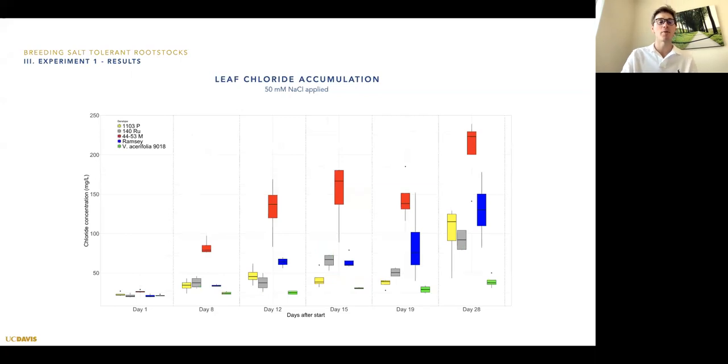And that's exactly what we see in this experiment. This is so cool because a lot of people in this lab do a lot of work to put these things together. And it's really awesome when you get results like this. 9018 is only taking up a little bit of salt over this 1 month harvest period. That 1 month harvest period is consistent with a lot of our tests over the last 10 years.